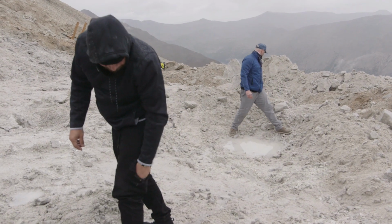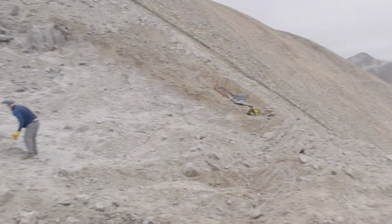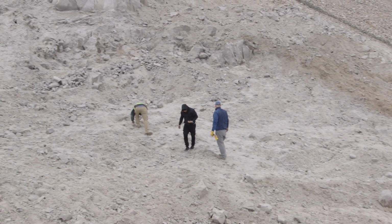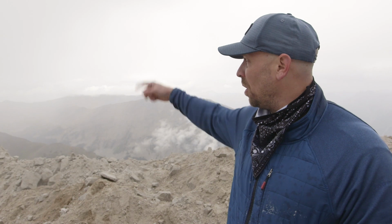I work with gems all day long, and this is really a different perspective of the process. It's really amazing to see the kind of farm-to-table or farm-to-market in the world of gemstones. This is it, man. This is where the treasure's coming out of the mountain. The weather is blowing in over here, so we're going to get out of here pretty quick so we don't get caught in any nasty storms.